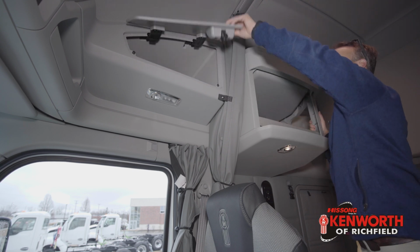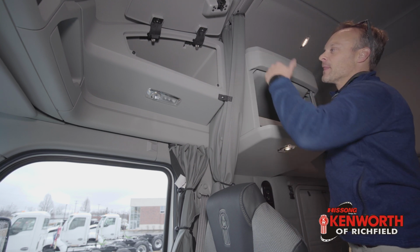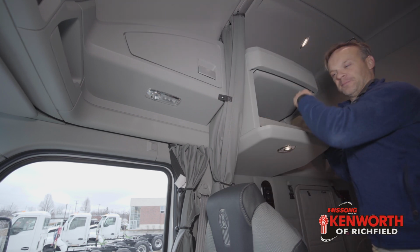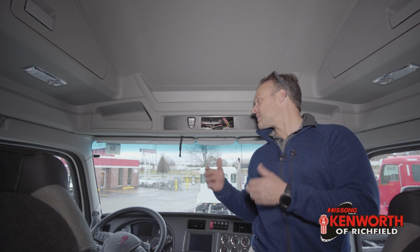No, on top of that, we've got these cabinets over here. They're both above the driver and the passenger side. You can stick quite a bit of stuff in there too. There's always stuff that I forget in every truck, and that's just, to me, a testament to how well these trucks are built and designed and things of that nature.